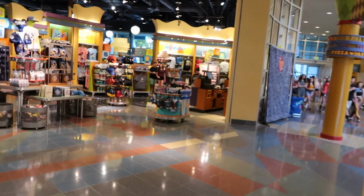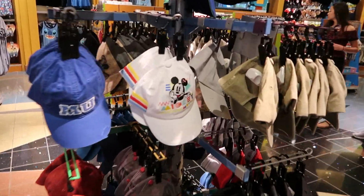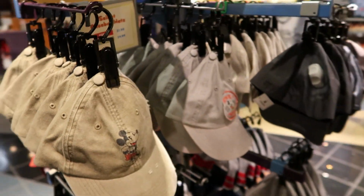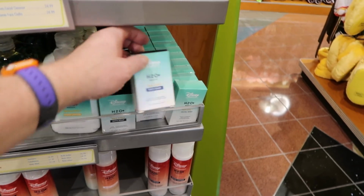So that was the gift shop side, and over here tends to be more the apparel side. We have hats. How much are the hats? Let's see a price on the hat. There they are. They're priced by color. And the sundries. You can get the Disney product line here. Now I wonder if this is why they don't put the individual soap bars and they have the dispensers instead. Because people take them home and they figure we might as well sell them.